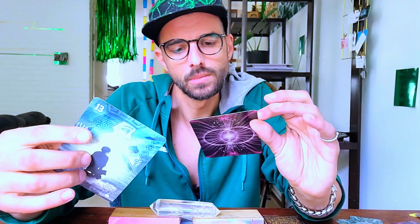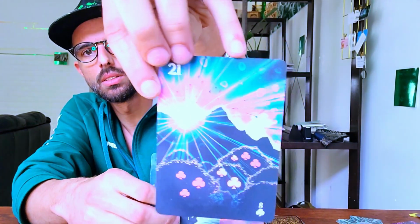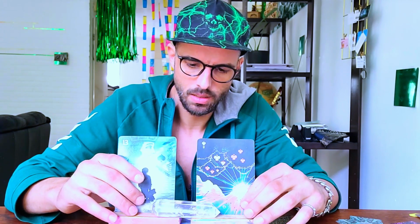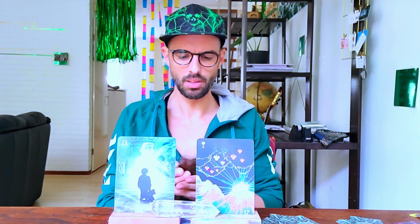Wow, sad little boy. Sad card. 13. Bad luck. 21. Normally this card is a really nice card. These are sad cards now. It's like being alone, being left behind. Lost dreams. Oh dear. Am I holding them the right way up? Did something weird.